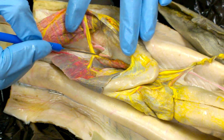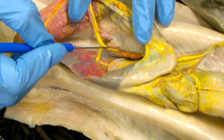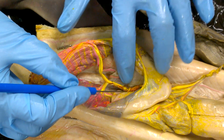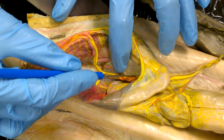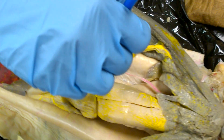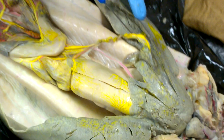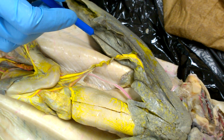So these two come together to form something called the lienomesenteric vein, which runs right up here along the edge of the dorsal pancreas. Okay. So the lienomesenteric vein is going to come up, actually comes up right here, and then it empties into this super giant vein headed toward the liver. Hepatic portal vein. Perfect.